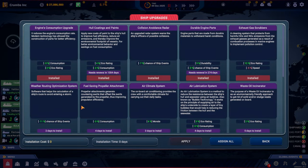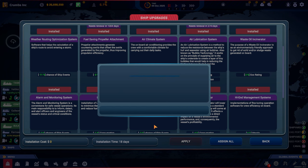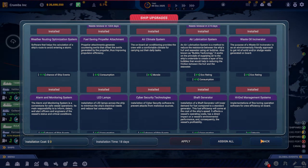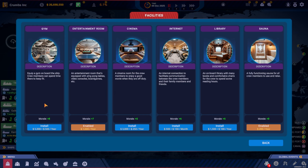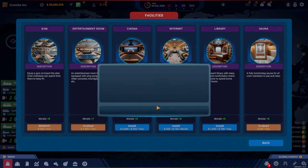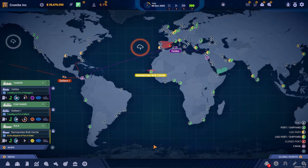And we can do some more upgrades here. So let's go through this. Weather routing system, optimization system, fuel saving propeller attachments, air climate system, air lubrication system, and waste oil incinerator. Apply. That will take 18 days. And let's see if we can do something for the crew as well. Let's install gym and I guess internet. And then we just need to wait.